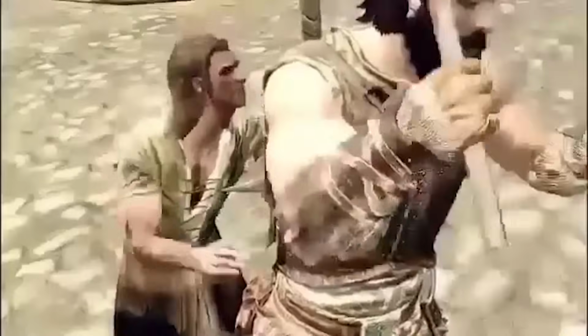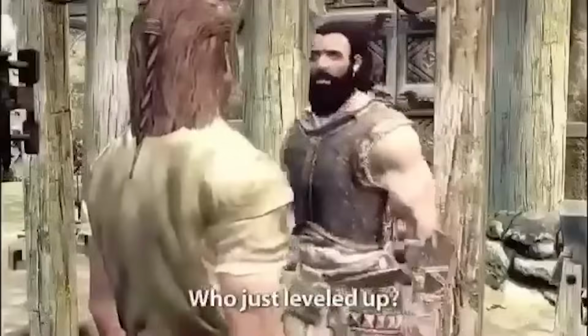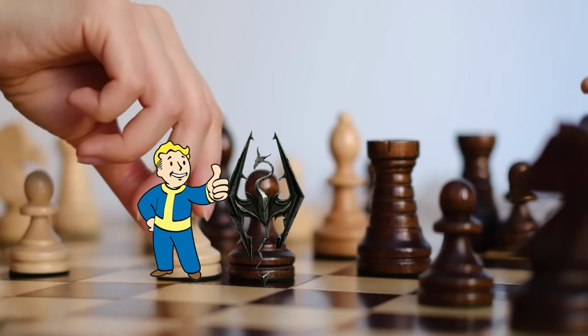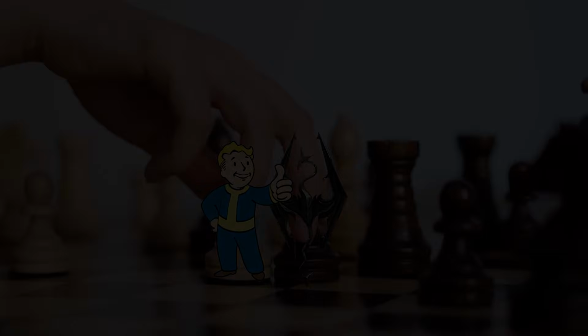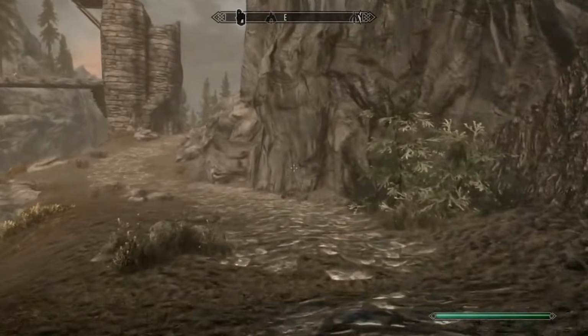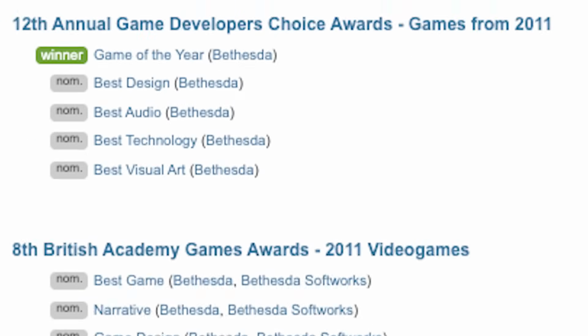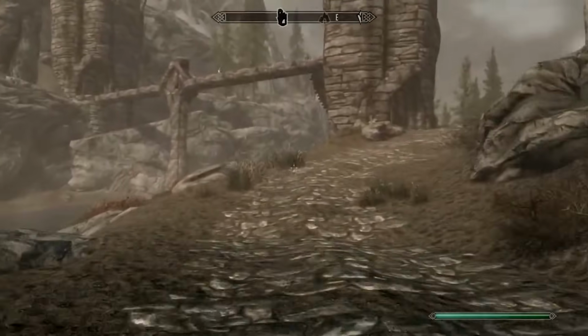But first, we need to take a look at what happened to Skyrim in 2015. Because this just makes the move they made 2 years later with Fallout 4 even worse for the fans. See, after the game released in 2011, it was another huge success for Bethesda. It broke tons of records, and despite its flaws, people still love and play it today.